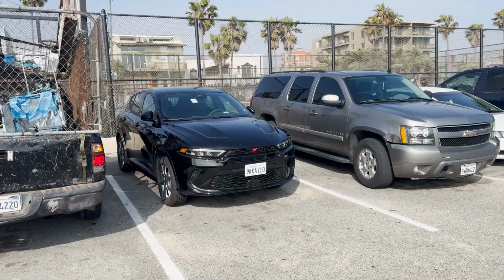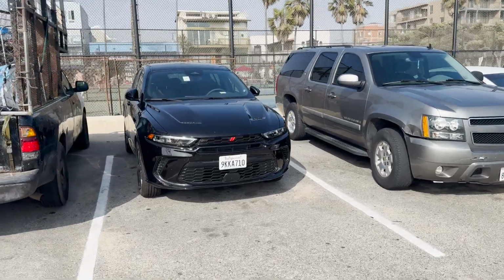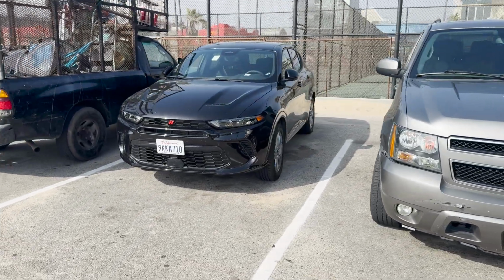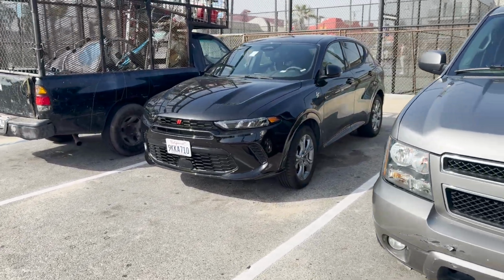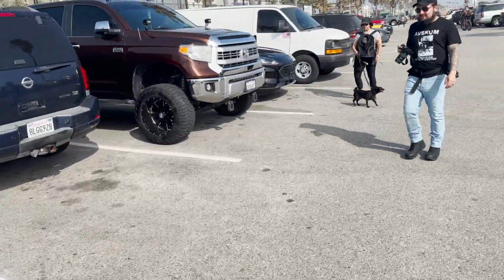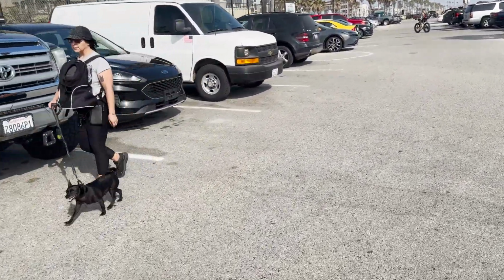A couple things on this road. This is the new Dodge Hornet. I guess we're having a lot of problems selling these. I actually think they look pretty good, at least a better value than its platform mate, the Alfa Romeo Tonale, which looks exactly the same and is an Alfa Romeo. So you might as well pay Dodge prices for that.